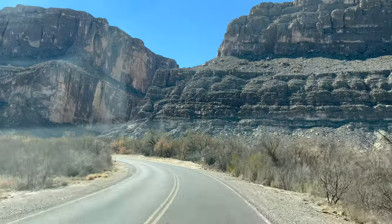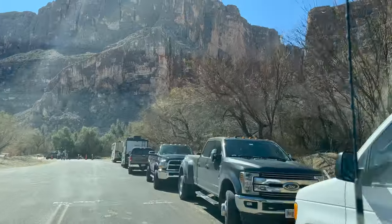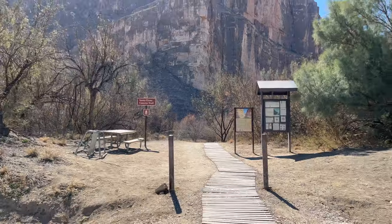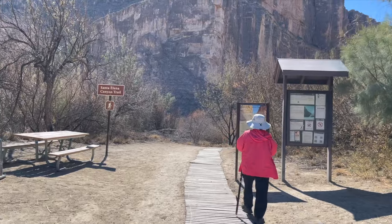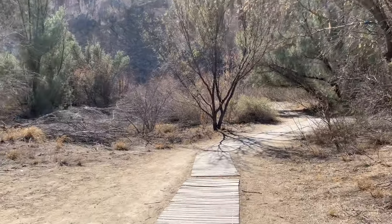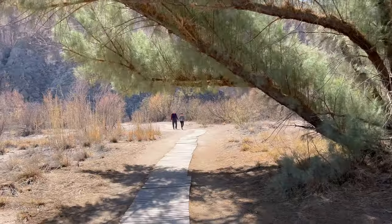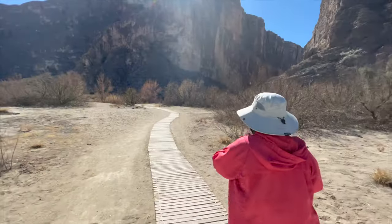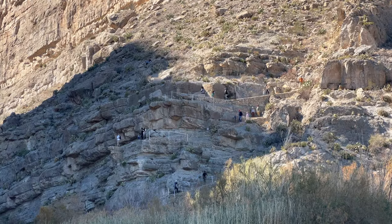Continuing on to get closer to the canyon. Parking looks full. We lucked out to find a spot. Making our way to the canyon. The Santa Elena Trail is 1.6 miles round trip with 80 feet of elevation gain.